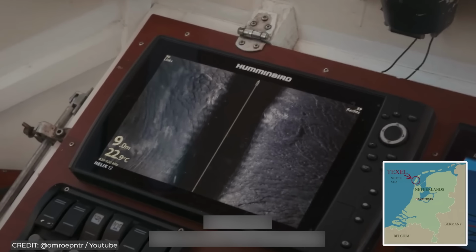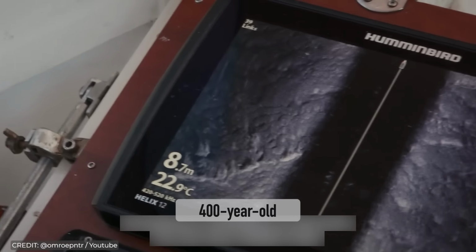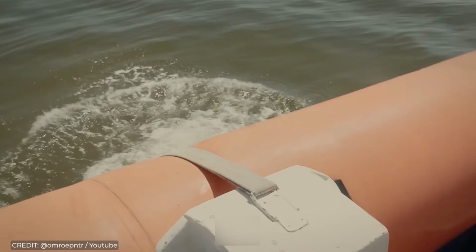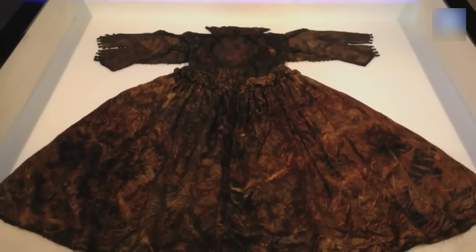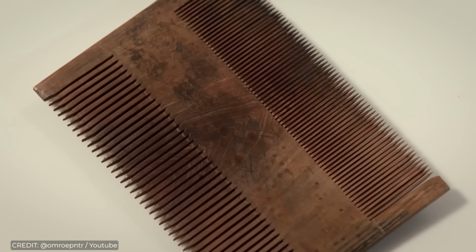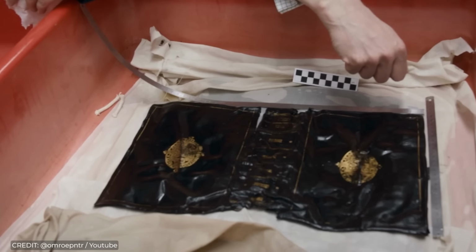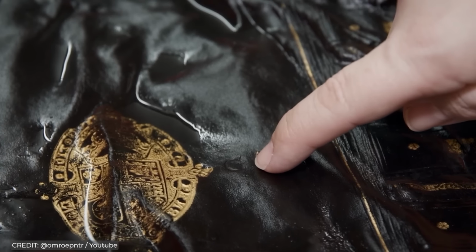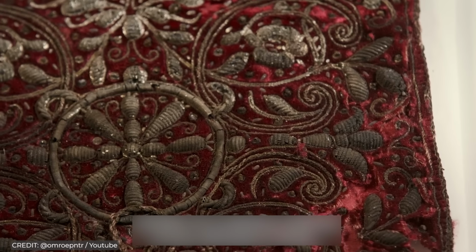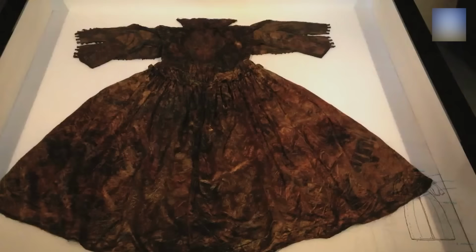Divers near Texel Island spotted a 400-year-old shipwreck, and buried in the sand beside it, a sealed parcel. Inside were a silk dress, a velvet purse, a lice comb, and even a book stamped with King Charles I's coat of arms. Everything pointed to an English noblewoman, possibly Stuart royalty, though her identity and fate remain unknown.